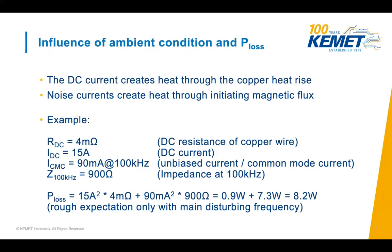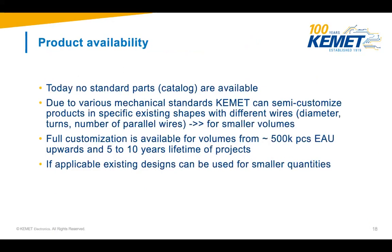Of course, it is a rough expectation, only with the main disturbing frequency here at, for instance, 100 kilohertz, or you may give us, wherever you switch, at 20 kilohertz, 40 kilohertz, but this is usually the highest energy that needs to be attenuated. From that perspective, we can have a look and see what roughly the heat rise would be, or what the power loss would be. But I think you also have a good idea about this from your experience in the past in similar applications.